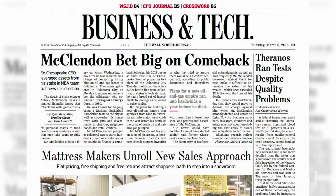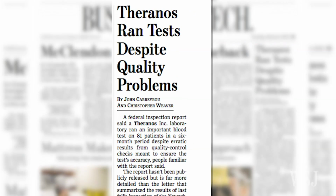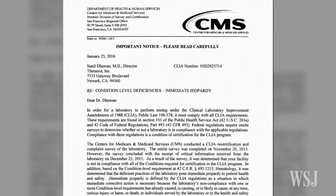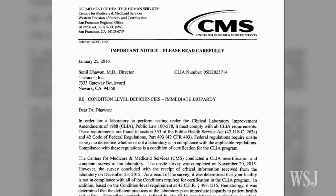So tell us what is in this report exactly. So this is a report that was referenced in a letter in late January by the federal agency that did the inspection, the Centers for Medicare and Medicaid Services. And we found out that the actual report, which hadn't been made public yet, lists a series of problems, one of which, arguably the most serious, involves this blood test.